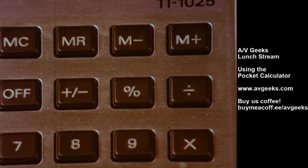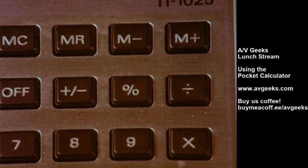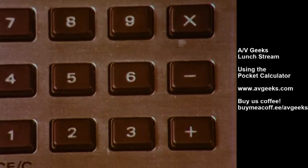Many calculators also have memory keys. If you have this type, find out how your particular model works. But in the meantime, you can use the basic functions you've already learned to do many things.